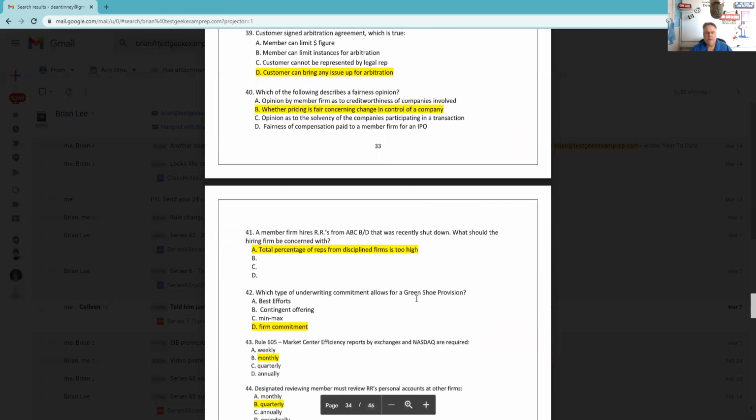Which of the following best describes a fairness opinion? Fairness opinion. Opinion by the member firm as to whether pricing is fair concerning a change in control of the company. Absolutely. Very testable. I also have to disclose any conflicts of interest I may have in the fairness opinion, confirming compensation or having been their underwriter, whatever that is.